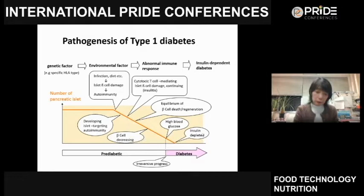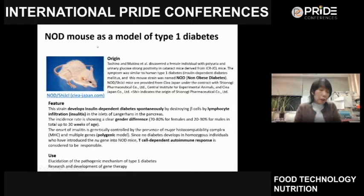This is our used model. The NOD, non-obese diabetic mouse, is a well-known model of type 1 diabetes. These mice develop insulin-dependent diabetes spontaneously, and it shares many features with human type 1 diabetes. The onset of insulitis is controlled by multiple genes, and T cell-dependent autoimmune responses are considered to be responsible for the pathogenesis. The incidence rate is higher in females.